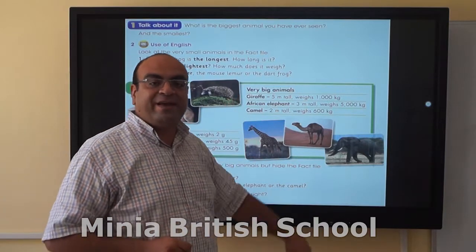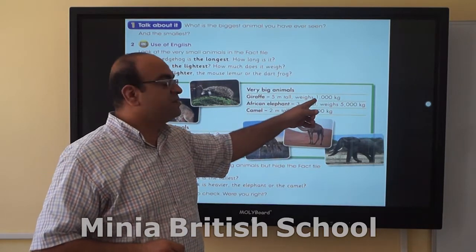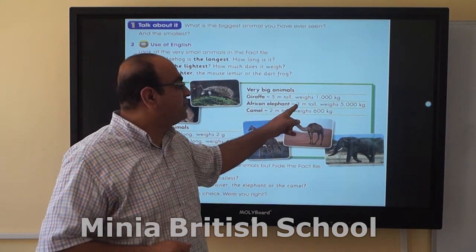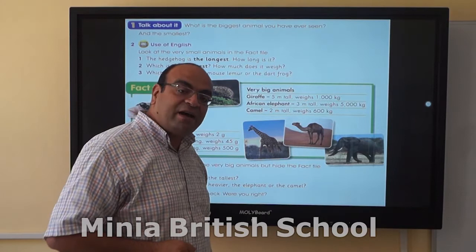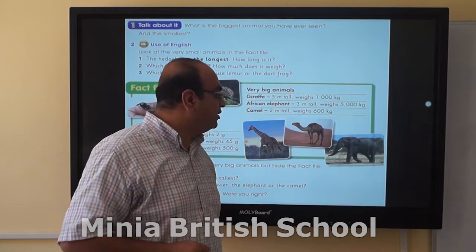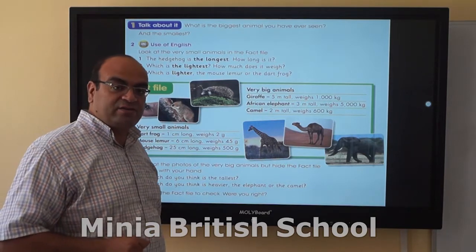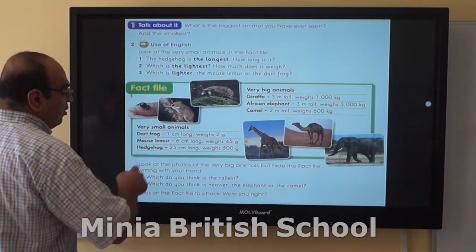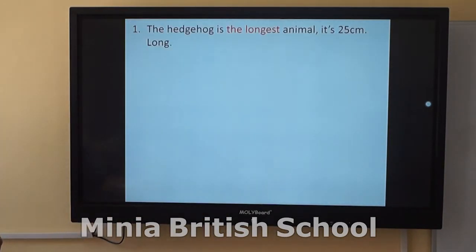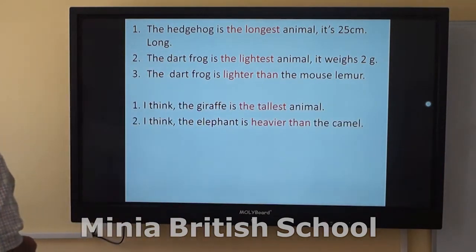Now we talk about the very big animals. We have the giraffe, that's 5 meters tall, weighs 1,000 kilograms. The African elephant, that's 3 meters tall, weighs 5,000 kilograms. The camel, 2 meters tall, weighs 600 kilograms. So, which do you think is the tallest? 5 meters, 3 meters, 2 meters. I think the giraffe is the tallest animal.